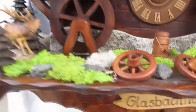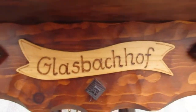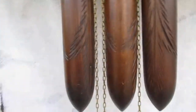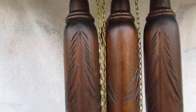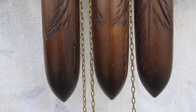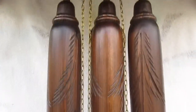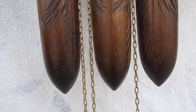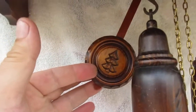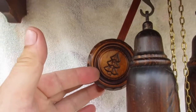What else? Like I said, Glassbach Hof, a town, and it says house there, so Glassbach House. This one also has the optional wood shelled weights. 8-day weights, as I stated, it's an 8-day movement. So you got the wood shell weights in a walnut color. Also got some carving, and it also has a gorgeous pendulum with a little pine tree pendulum right there with the color matching the case.